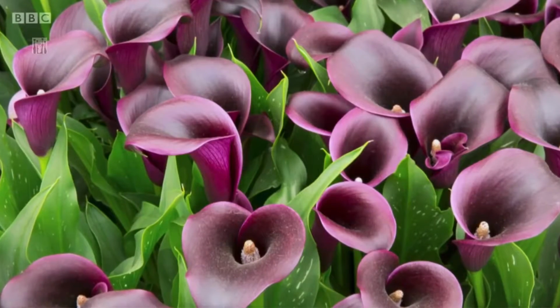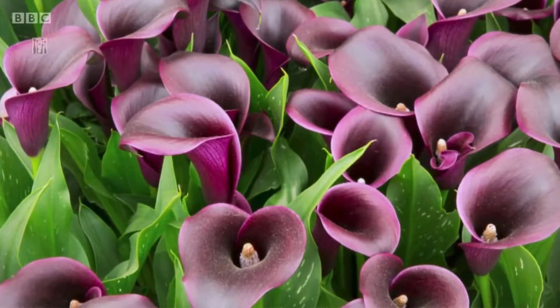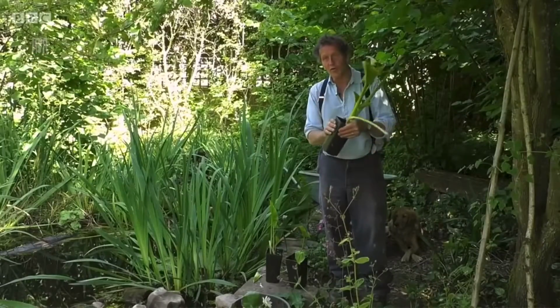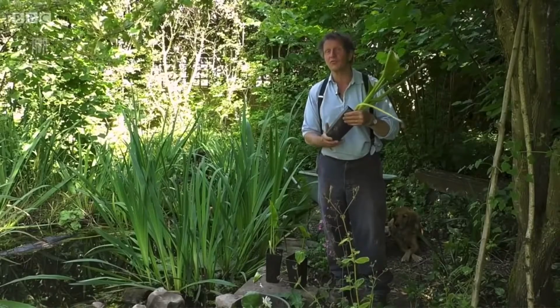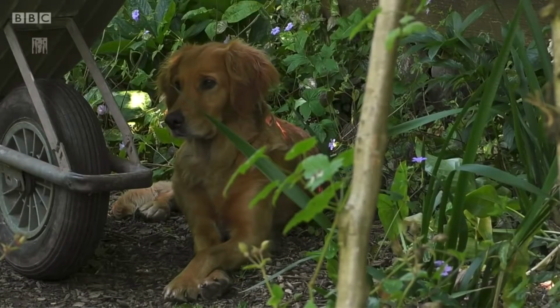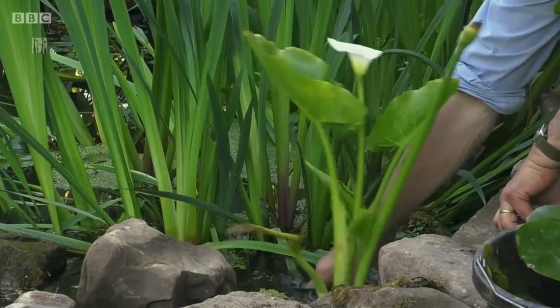If you've got the coloured calla lilies, they will grow perfectly well in ordinary soil, and they're not really aquatic plants at all. But if you grow this in soil, you do need to make sure that it doesn't dry out. It likes to be moist. And I'm just going to place it, pot and all, along the margin here.